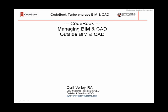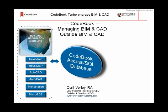This is a presentation describing CodeBook and how it turbocharges your BIM and CAD data outside of BIM and CAD. The big idea of CodeBook from the designers, engineers, and contractors' point of view is that it is a database that sits completely outside a building project. And the database represents all the information within a building: room data, equipment requirements, door information.